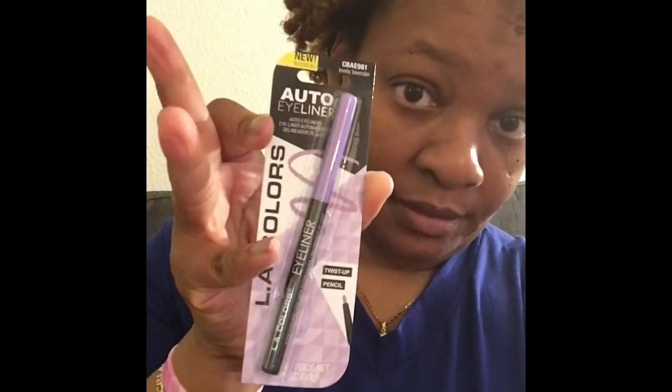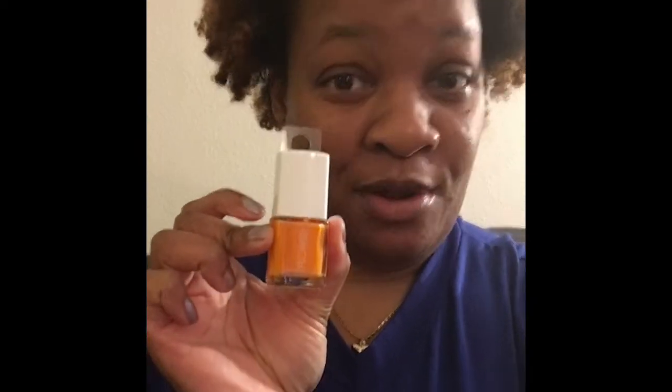Got a couple of makeup items. LA Colors Auto Eyeliner in, I don't know what color this is. Oh, Lovely Lavender. And this one is Cobalt Blue. And of course, we don't get the good stuff at our stores, but I was lucky enough to find Flower by Drew Barrymore. This is the only color they had, and I swear they had like 100 of these. So I picked up two just for the hell of it.